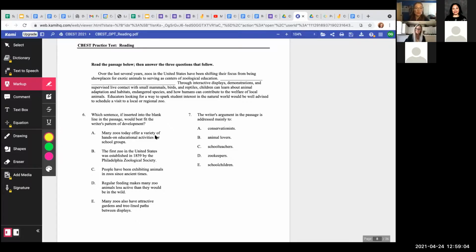Many zoos today offer a variety of hands-on educational activities for school groups. And then look at this. They give the examples. I'm going with A. I'm looking at my answer key. Woohoo, it's A. We got it.